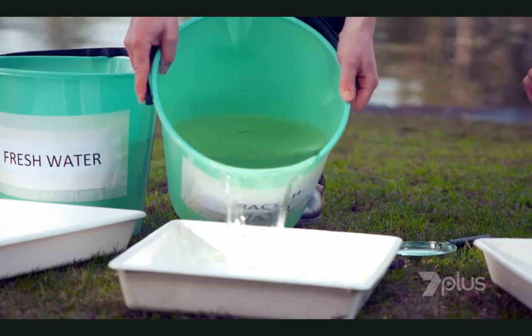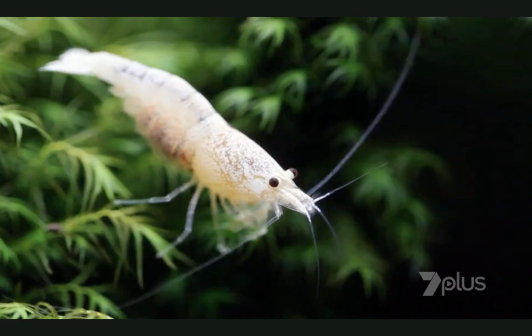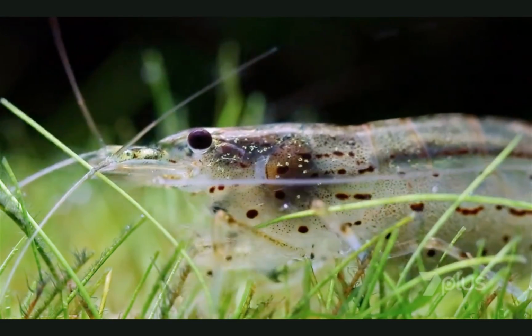Okay, let's see what's in the brackish water. In the brackish water, there are likely to be baby crabs, baby prawns, baby lobsters, baby snails. This area works as a nursery for them. Let's see what's in the fresh water.